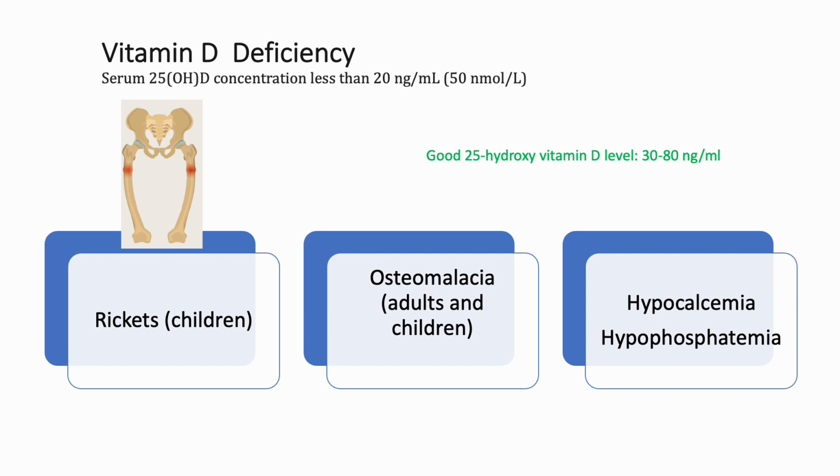Now, vitamin D deficiency, when it's really severe, can cause rickets in children when they have really problems with their bones. Adults have osteomalacia because their bones cannot bend, that can cause severe bone disease, and this is only in severe deficiency. Now, like we said, vitamin D increases the absorption of calcium and phosphorus. So when it is low, you have low calcium and low phosphorus. In the hospital, when I see someone with low calcium and phosphorus, both, the first thing I check is vitamin D level.